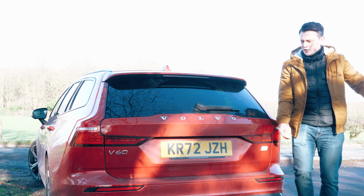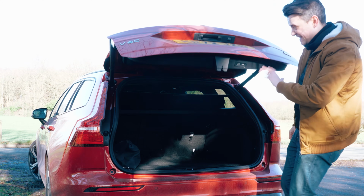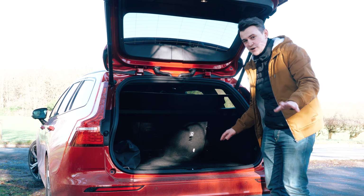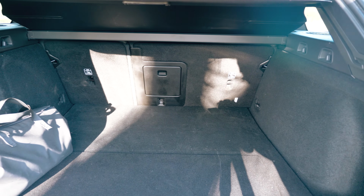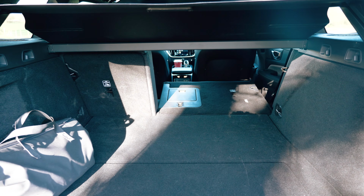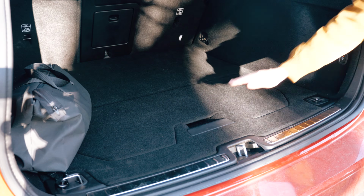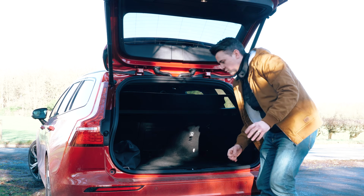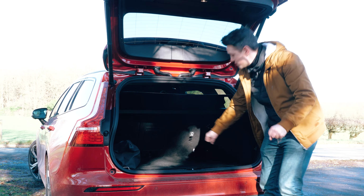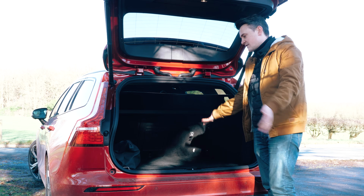Now, Volvos have long been luggage-swallowing TARDISes in the car market, and the V60, even though it's a plug-in hybrid, is no different. With the seats in place, you get up to 529 litres of storage space, and when you fold those seats down, and they fold down nice and flat, you get around 1,400 litres, which is massive. You also have an extremely low load lip, so loading heavy objects in is very easy to do, and you even get a ski hatch there for loading your skis, or in the UK, anything from B&Q.